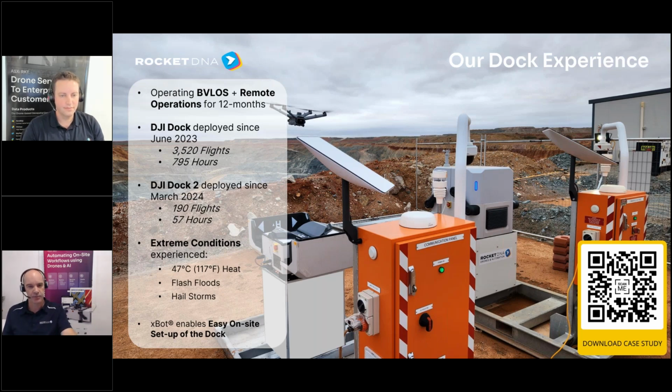We're extremely pleased with the performance. The docks and the other hardware that we have integrated is all proving to be extremely reliable. In all of those flights that we've conducted, we have not had any issues with the dock. The only issue we have had is a hailstorm, which caused some damage to the lids on one of the docks. The system continued to operate without any issues. And then the next day we had the technician on site and replaced those lids within a couple of hours.